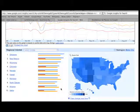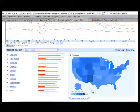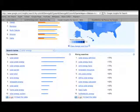What we should do is we should take that and we should save those states so we know where to advertise. Go ahead, and I'm going to pause so I can write them all down. Okay, I've written them down, and now we're going to go further. It shows us some more keywords if I were interested in them, but I don't need that right now. I might use them for targeting, but I don't think that it's really that important.